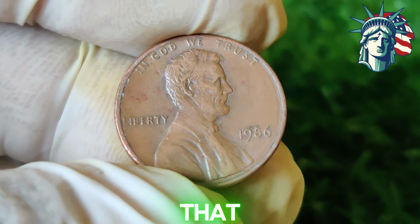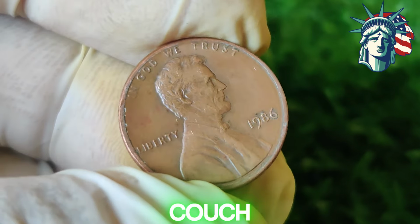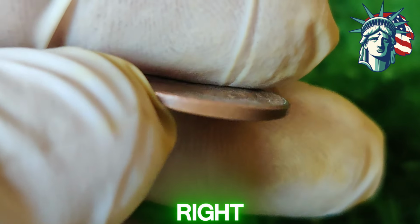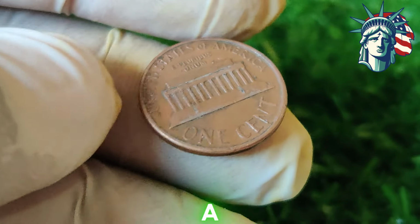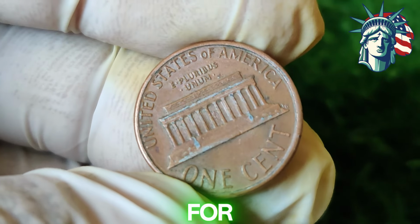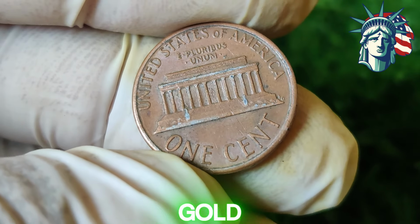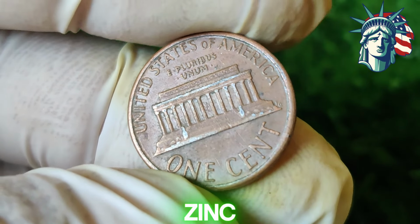What if I told you that sitting in your jar of old coins, in your pocket, or even beneath your couch cushions could be a penny worth over $400,000? That's right. A single 1986 USA Liberty Lincoln cent, a coin we often overlook, a coin many toss away as spare change, once sold for an astonishing $408,000. And it wasn't gold. It wasn't silver. It was a simple copper-plated zinc penny.